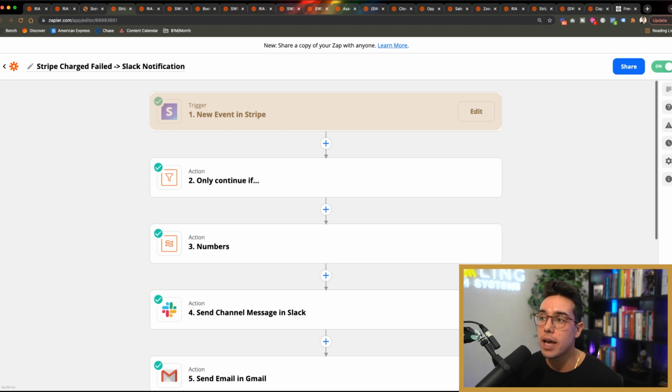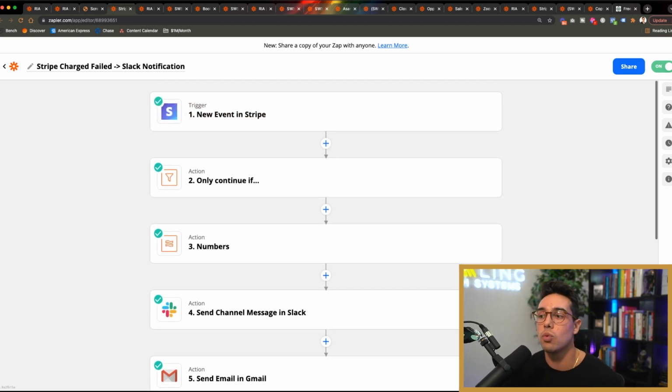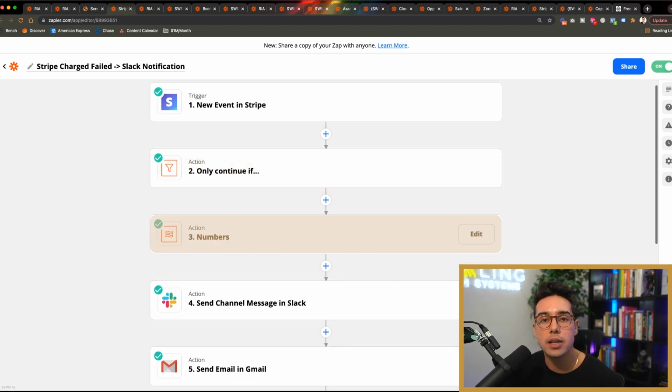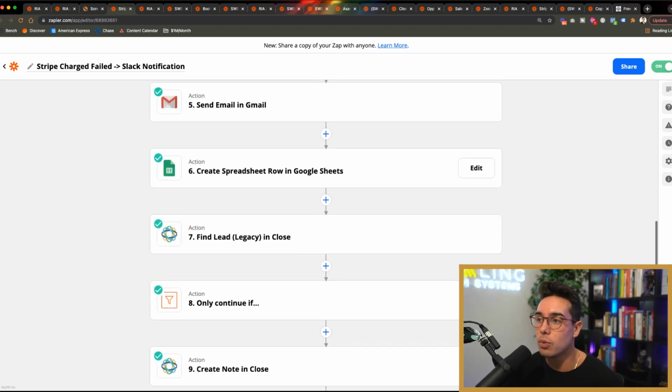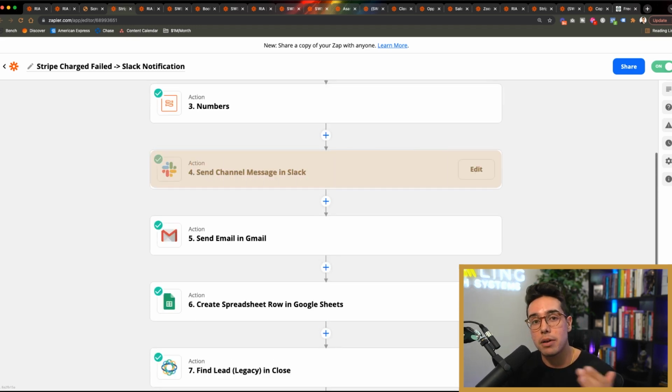So new event in Stripe, meaning there's a new charge that has happened in Stripe that triggers this event. We only continue if the event was a payment failed instead of a payment success. We format the number to figure out what the amount was inside of that failed amount so we can send that to our client. And then we do a few things, right? First thing we'll do is send it to our Slack channel inside of our payment fail channel.